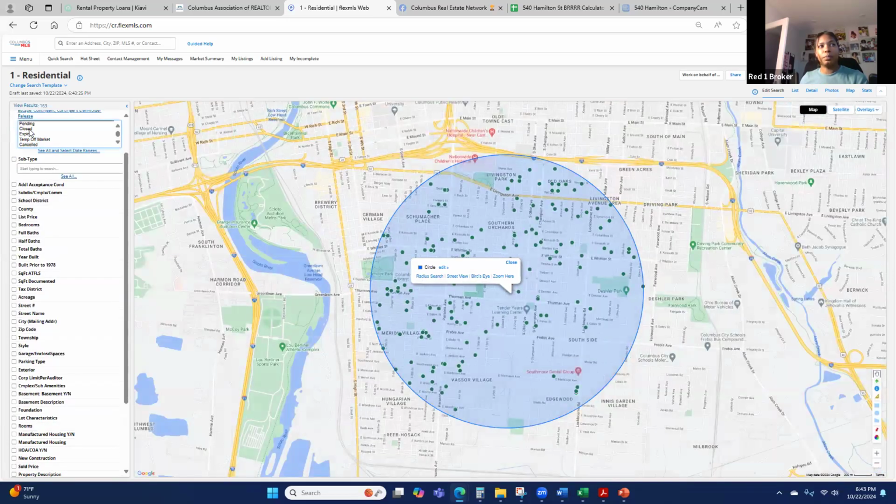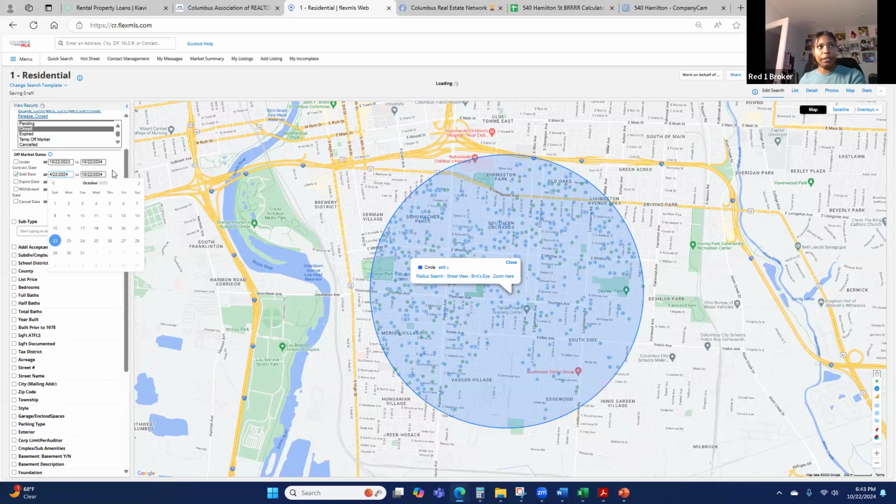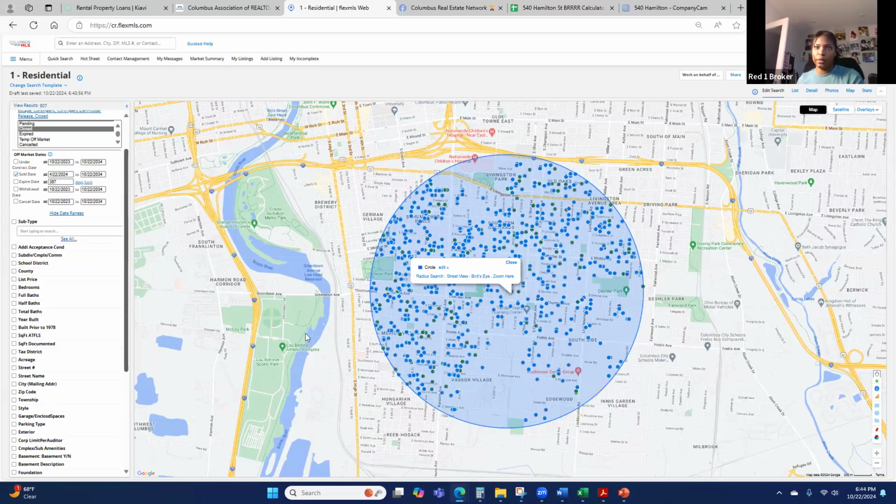When it gives me 163 properties, I know we have way too many. I usually only go back 6 months, because I want to account for renovation time and time on market, and then also account for when we're done, let's call it 6 months, that all of these properties that I pull in are going to be properties that the appraiser will also pull in.